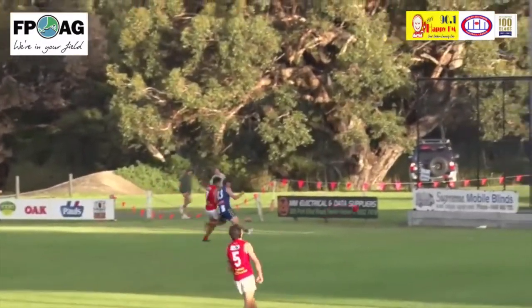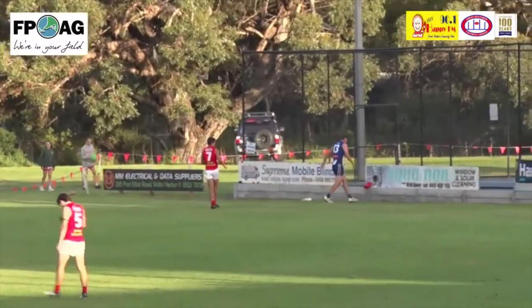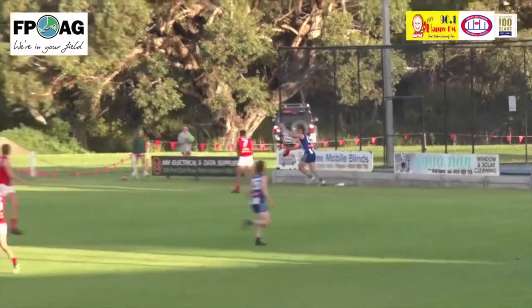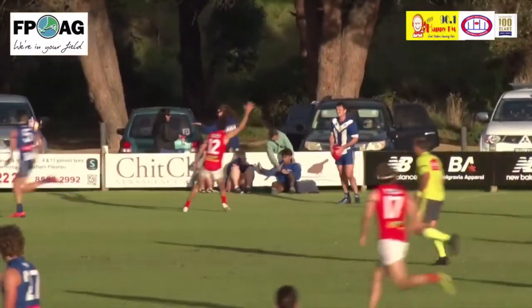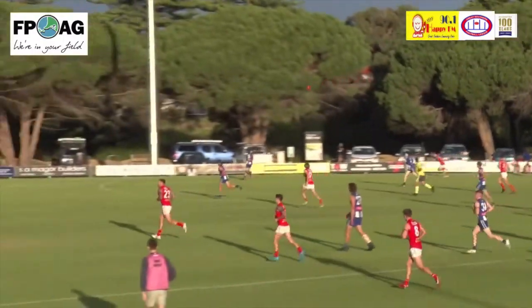Stafford gets it over the top to Hoffman. And I think the boundary line will be too close. That's going to be untouched down there, it'll be untouched. And they'll get a free kick back, and Victor does. Back it goes. They go across goals with it. Maybe might go the other way now.